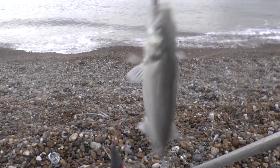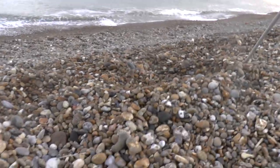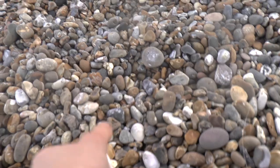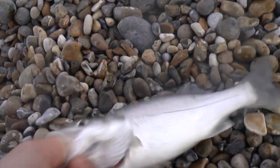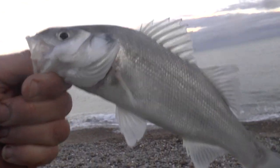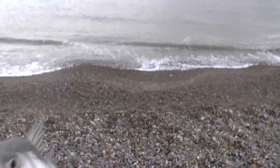Just had this bass. No talking behind the camera. So a bit bigger one than last time, so you know, it's a good little fish. Try not to get it spiked. Got him. Grip him by the mouth. No chance of getting spiked. Let's go dropping back.